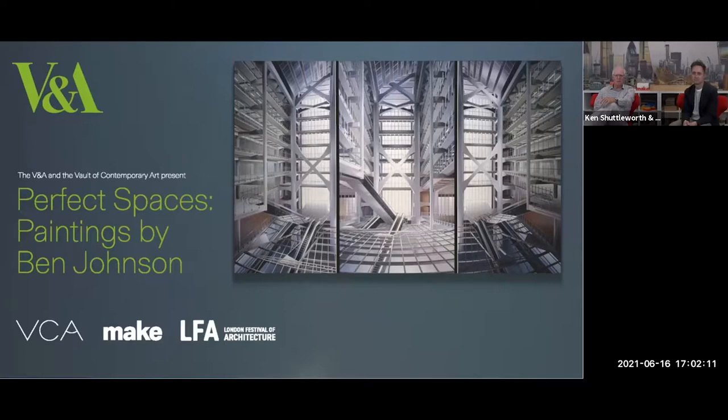With support and feedback from Ben Johnson and Chris Turner of the V&A, it's been delivered by a talented group of Make Architects led by my partners, Greg Willis, who is here, and Jack Sargent. I'm absolutely delighted to be working with Ben Johnson, someone I've known for many, many years and admired for even more. And of course, delighted that the V&A wanted to collaborate with us and take the VCA gallery for this fabulous event. So here is a brief preview. Please run the VT. Thank you.